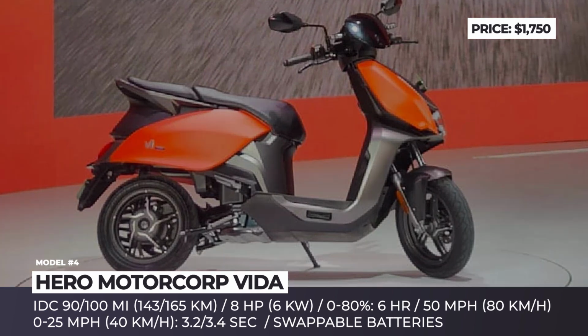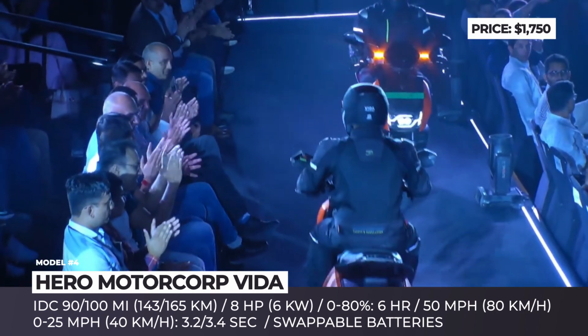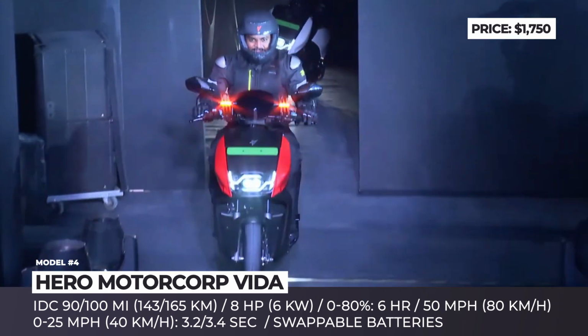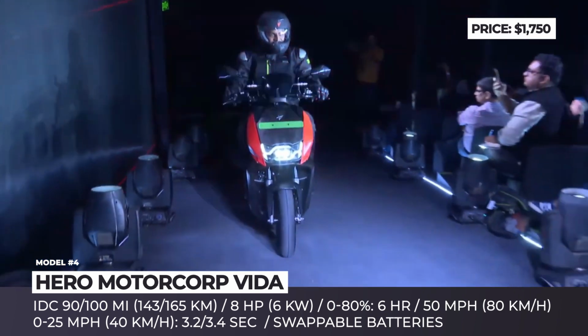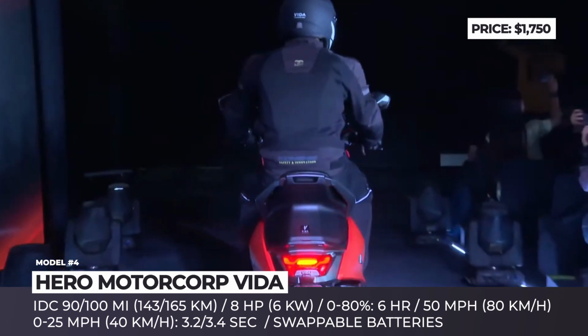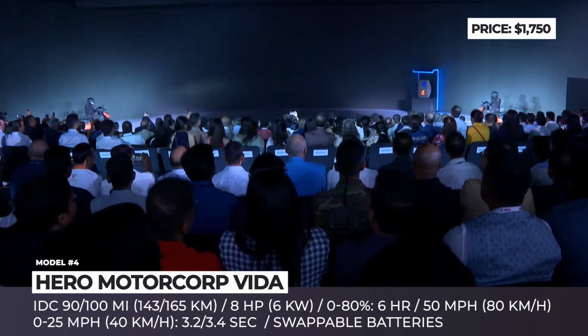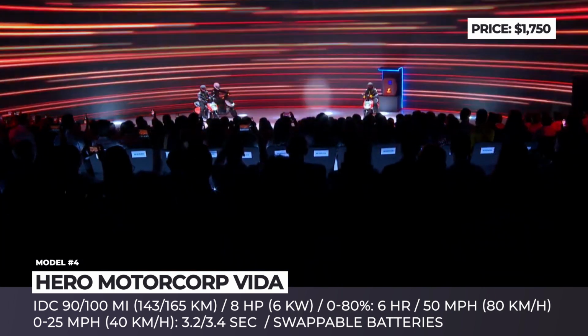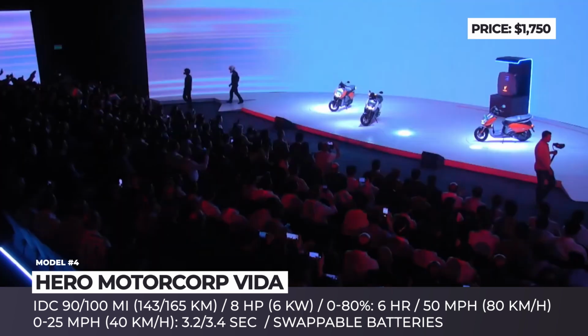Hero MotorCorp Vida. For the past 20 years, Hero MotorCorp has been the world's biggest manufacturer of two-wheelers with a yearly production of 7.5 million units. In 2022, they launched the electric sub-brand Vida that will focus solely on electric vehicles. The inaugural Vida eScooter arrived in 2 versions, V1 Pro and V1 Plus.